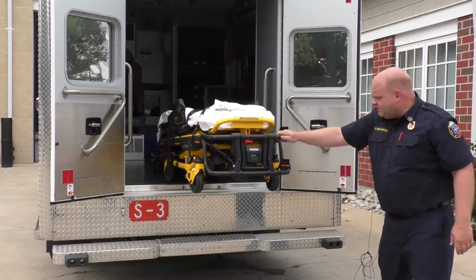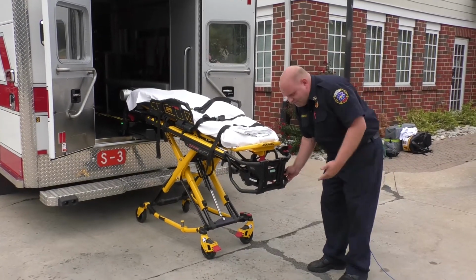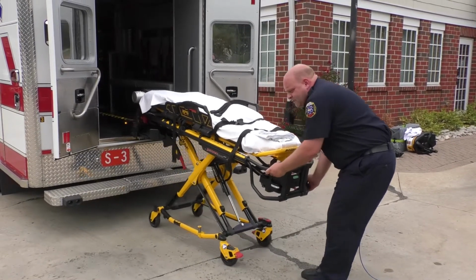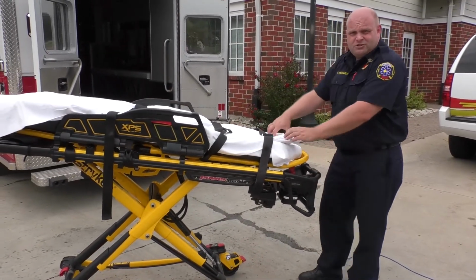It raises just a little. So this is our Stryker cot, and we deploy it automatically. It has levers that will release the cot, and then we release it from the truck, and we can take it to our patient and put them on the cot to be transported.